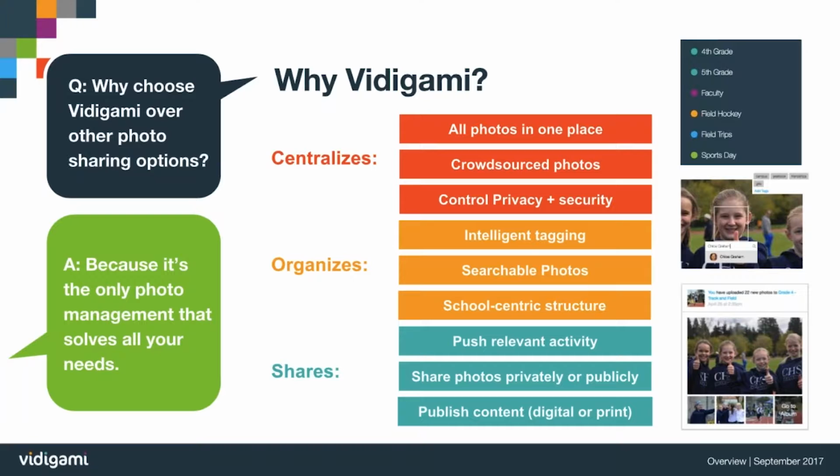So why choose Vidigami over other sharing options? The people I was talking to this morning have used Fanfare, they've used SmugMug. Well, it's very simple. We're the only tool that will solve all of your needs and give you the service and attention that you're going to need.